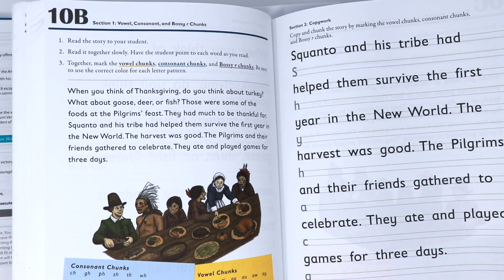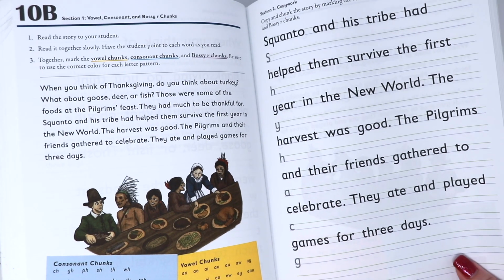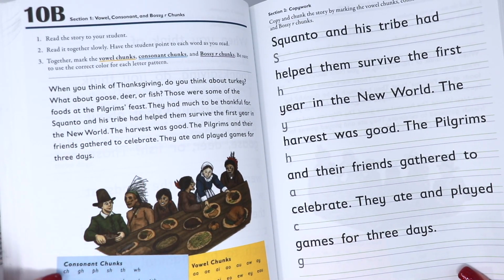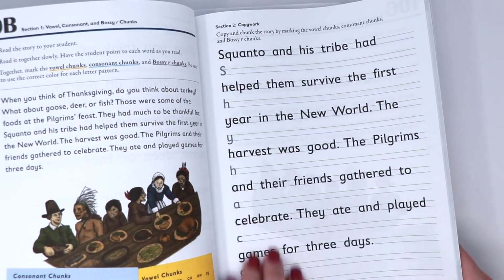It takes no supervision from me pretty much until they're all done. Then I'll go through and check it. But as you can see, for this section, what they're told to do is go through and find all the consonant chunks. So anytime you see CH or PH together. So they mark up their text here, and then they do copy work.